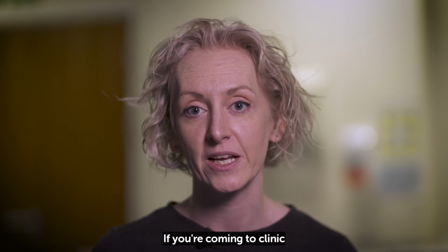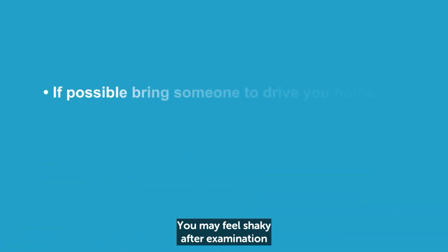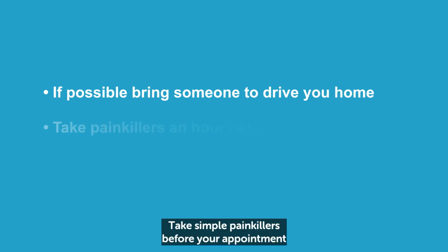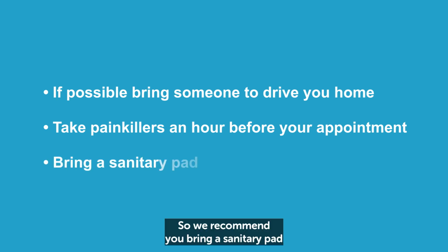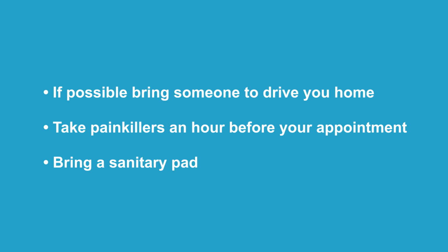If you're coming to clinic, please ask somebody that you know and trust to bring you. You may feel shaky after your examination, and it's good to have someone to talk to and to drive you home. Take simple painkillers before your appointment to reduce the risk of discomfort. Finally, if you have a hysteroscopy, you may feel wet or notice blood afterwards, so we recommend you bring a sanitary pad. But if you forget, don't worry, as these are available from clinic.